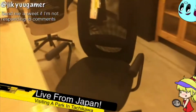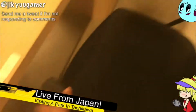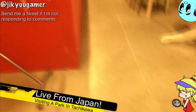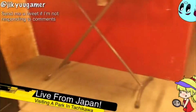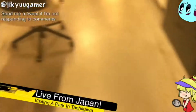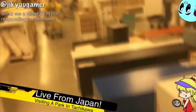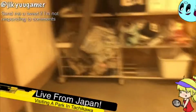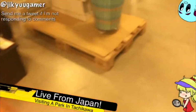If you want a chair, oh, that's squishy. Let me try this chair. It's alright. It's a rather comfortable chair. But I don't have room for a chair. I'm looking around, seeing all lovely little things, and I think, I'd like that. And then reality kicks in and I think, wait, where would you put it? There's nowhere to put it.